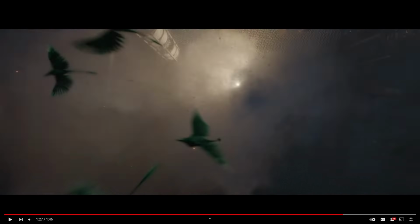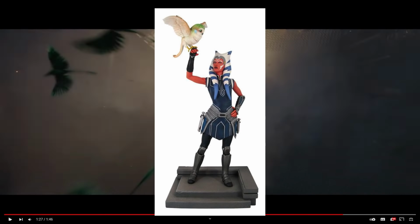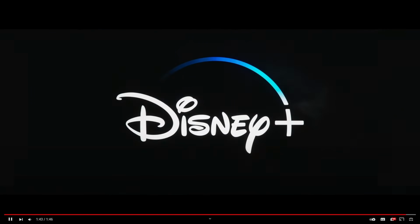And immediately when I saw these birds, by the way, I thought of Ahsoka. I don't know if any of you all thought of that as well. But Ahsoka, of course, is heavily tied to birds that are similar to this. But regardless, I believe he's using this as a distraction to get away. Counting down to that, we get the lightsaber slash there. And the end of the trailer.